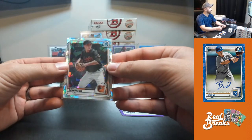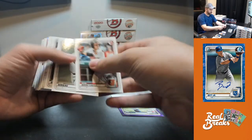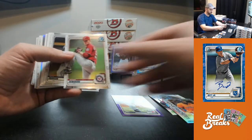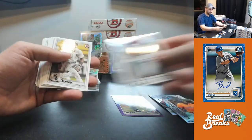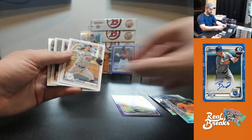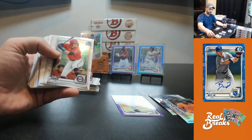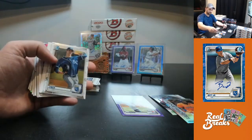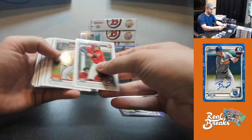Gunnar Henderson, Atomic. Scouts, Luis Campusano. Dell spanning the globe. Nolan Gorman. Especially if they get rid of 40 minor league teams, that's going to end a lot of people's chances. Ryan Mountcastle. Talent Pipeline Diamondbacks. Dylan Cease, Rookie of the Year favorites.